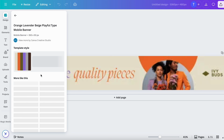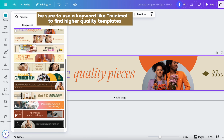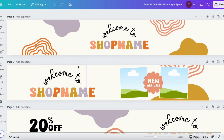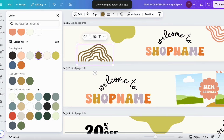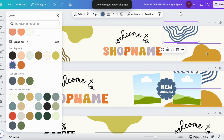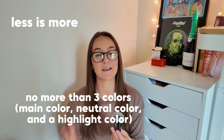In Canva, what's great is there are some templates that you can pick and choose from. However, I don't recommend leaving any of these templates as is. Be sure to add your own little touches to them. Of course, change any text or images, things that are going to make it more relevant to you. But overall, just some rules around your shop branding. Keep it simple, keep it minimal, and keep it easy to understand.